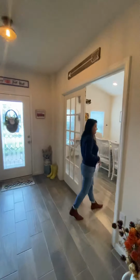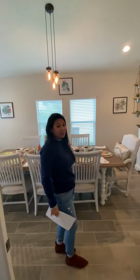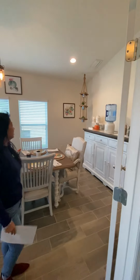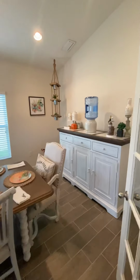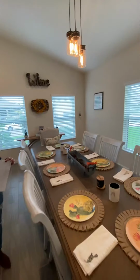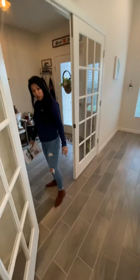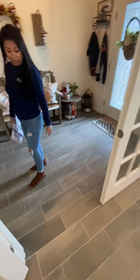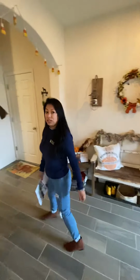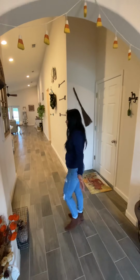Take a look at this dining room, which is your flex room, or you can make it a gym, an office, a 4th bedroom. As you can see the size, it's got a long dining room table that can seat 8. Plenty of space here. Wood plank tile floors, which is a big upgrade. Gorgeous. Home was built in 2017. Barely ever lived in. It's brand new. Better than new. Why build?